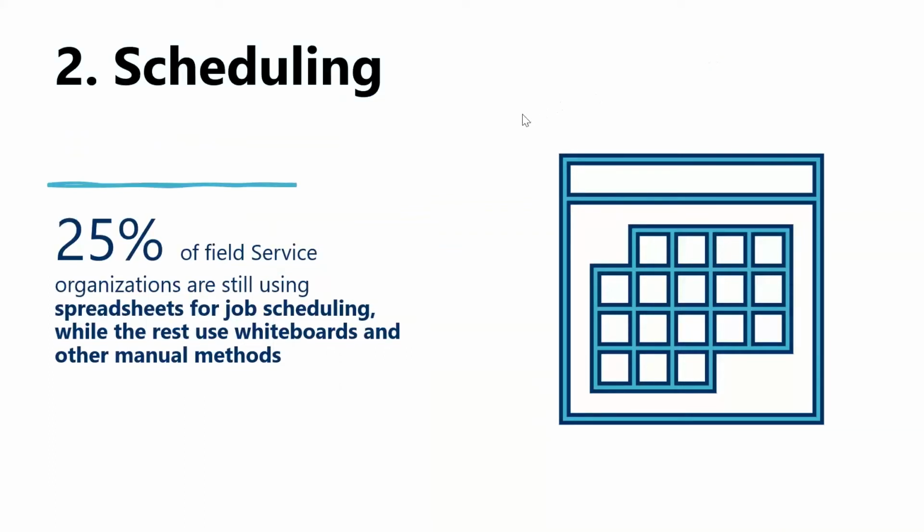And so the second way service companies are losing money is with scheduling. And so getting the right person to the right job with the right tools at the right time is critical for your business. And in fact, Verizon Connect research has found that 25% of field service organizations are still using spreadsheets for job scheduling, while the rest still use whiteboards and other manual methods.